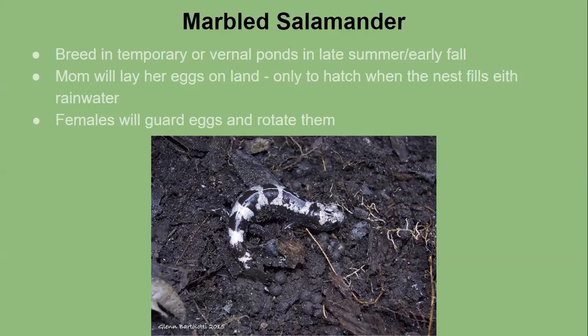So the mother's presence is very important for egg survival. And what she does, like you see in this picture here, is she coils around the eggs to guard them. And then she will turn them periodically until rainfall fills the nest and the vernal pool. So this rainfall will then stimulate hatching and the larvae will be on their own and mom can leave. So then they are now up to their own devices, but mom will care for the eggs until they hatch.